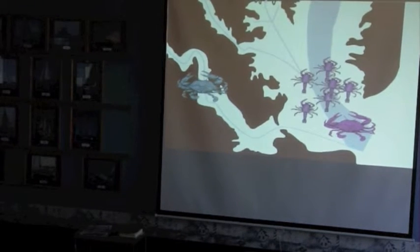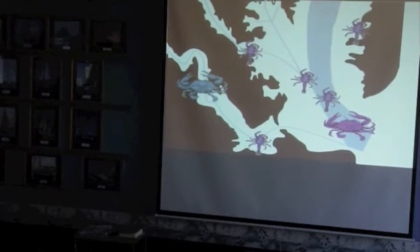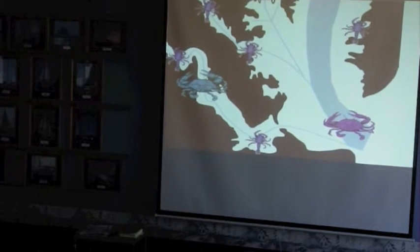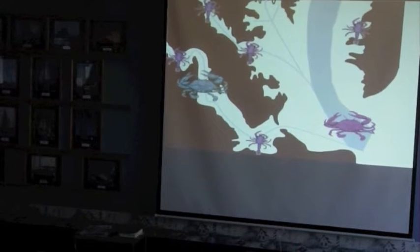So, here they are going. Some of them move further upstream. Now, we believe they selectively choose to settle in seagrass beds because they offer protection. There aren't a lot of predators there. They've got a lot of cover, which is why seagrass beds, at least for the blue crab, are important.